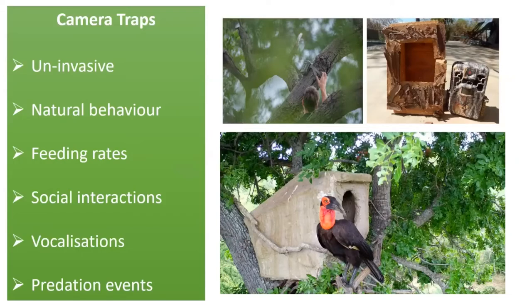These days, a great deal of our research is done through the use of camera traps. Their breeding cycles are extremely long, about 135 days long to be exact. So we obviously can't sit at every single nest and watch them day in and day out for that entire period. It's just unfeasible. So cameras provide the perfect tool for us to do this.